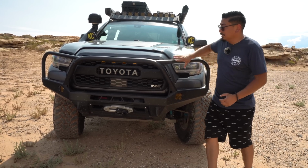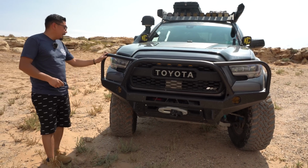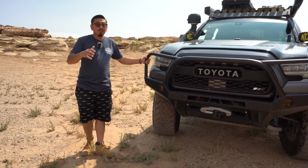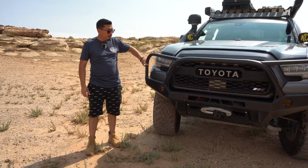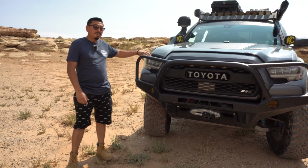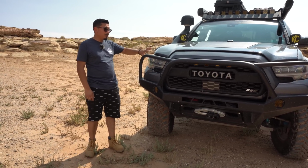Another thing too is this actually does protect it. As far as for me, which I'll show you guys in a minute, I have crashed it back here. Not literally crashed it, but I've hit it in rocks going off-road, and all it did was scrape it. It didn't bend it or nothing like that. Still seems pretty solid to me, and it didn't break my headlights. I believe without having this, my headlights would have been broken.